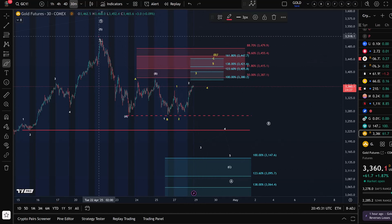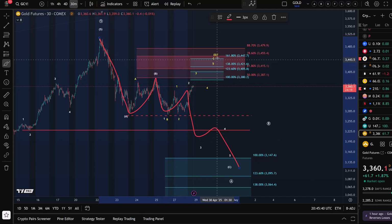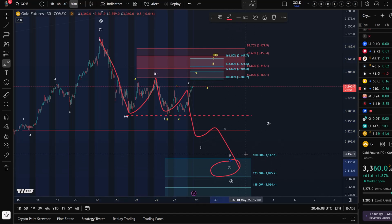That's the white count, by the way: A wave down, B wave up, and we're now moving down in the C wave. That's not clear at this point, so I'm definitely open to the idea of a larger B wave. To confirm the white count, it's the same count, it's just the direct move down, right? The market would need to break below the Wednesday low, the 23rd, the Friday low, and basically today's low. So they are all around $3,271. And the projection for this C wave to the downside still starts at 3,147. So not really much change.